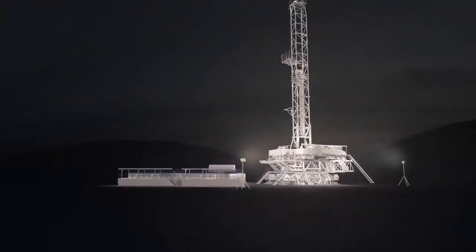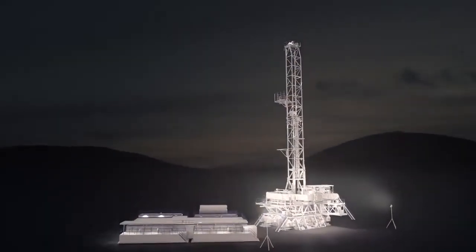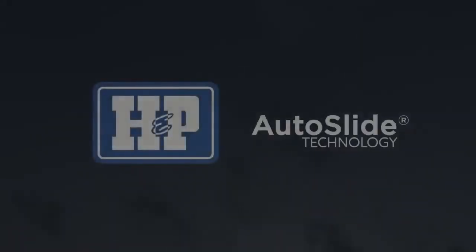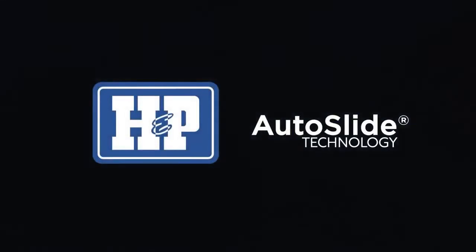Operations may continue to grow more complex, but the solutions you turn to shouldn't. Achieve more intelligent directional drilling with AutoSlide technology from H&P.